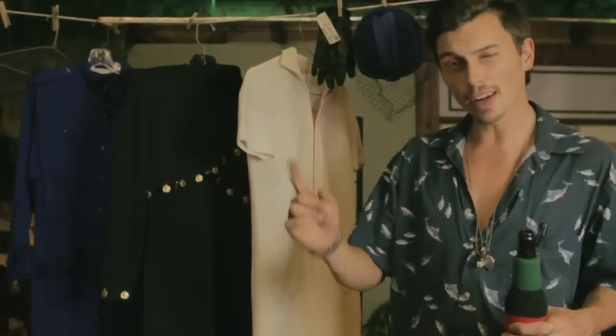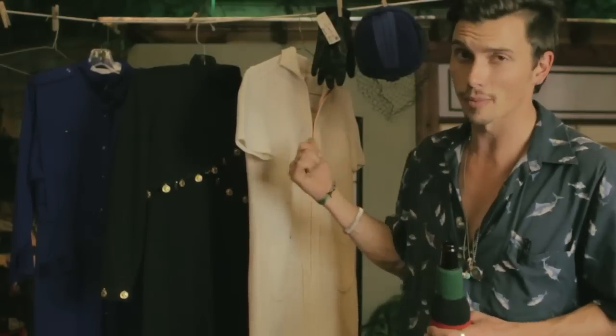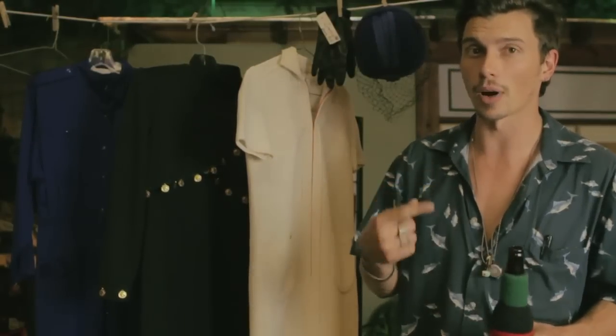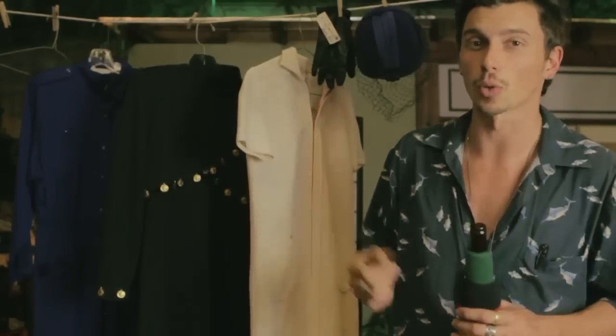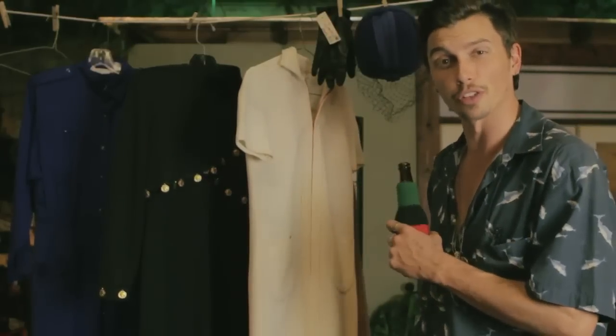Here's a tip. Make friends with your local thrift store owners. For instance, these awesome vintage costumes from Second Time Around thrift store would have cost me so much. But because I got them stoked about the project I was working on, they let me borrow them for free.